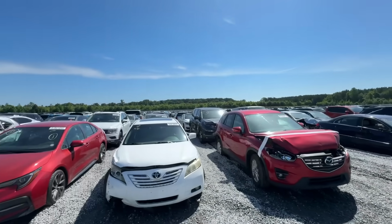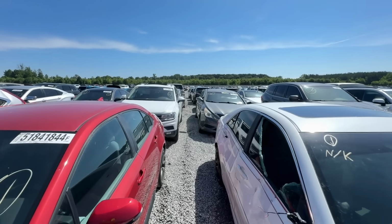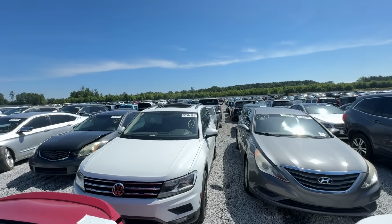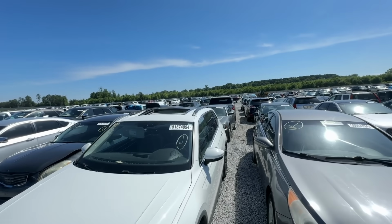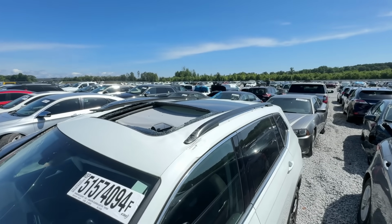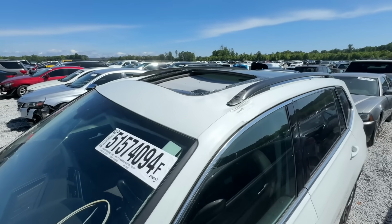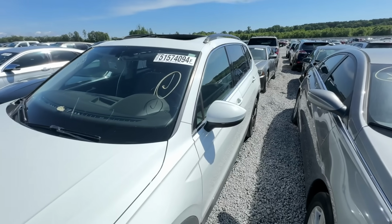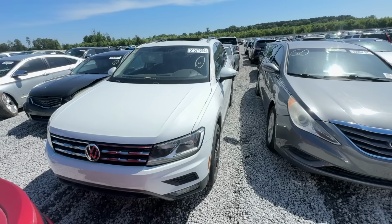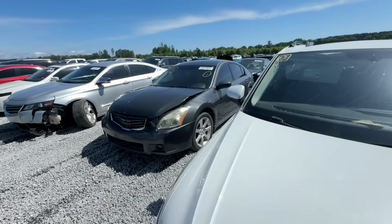All right, guys, moving right along to this Volkswagen Tiguan. It's got some roof damage, wanted to check it out, but from here I could tell I'm probably not interested. Not only is the sunroof cracked, it's still exposed. That is rough. All that rain, all that water, all the natural elements are going inside. And not only will this have roof damage now, it's probably a flooded title. So I'm not even going to look into it too much. But hey, that's why we're here to check it out.